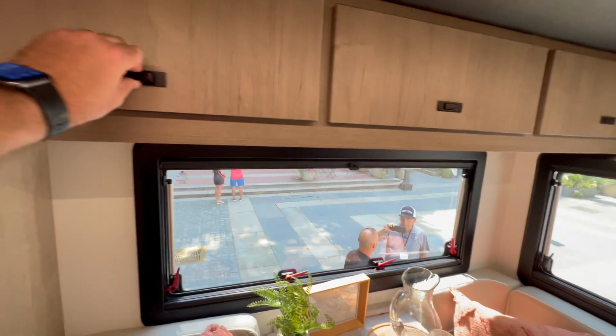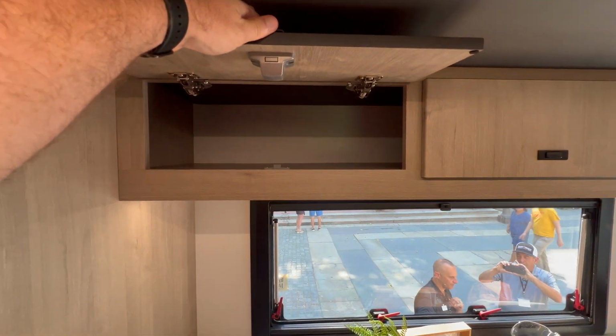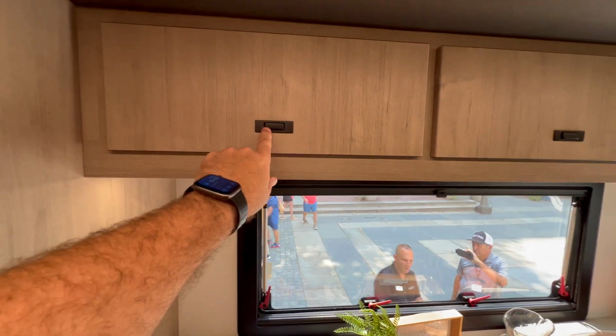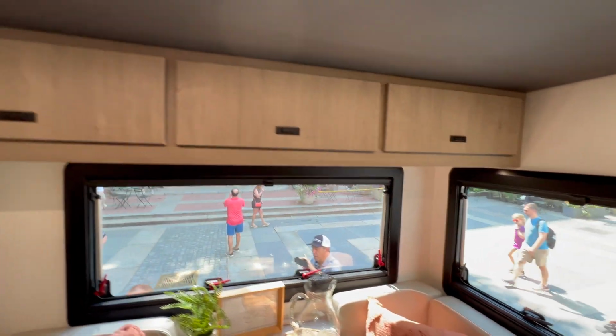And that table comes down. I love how it has the hinges so it's not dropping and falling. They're soft close. You push it and it pops out. It kind of unlocks it.